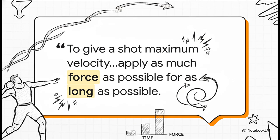And check this out. For an event like the shot put, it's not just about one explosive burst of force. To get that shot to fly as far as possible, the athlete applies a massive force for as long as they possibly can through their movement. That combo of force and time is called impulse, and it's a perfect real-world example of the second law.